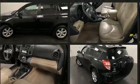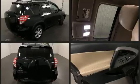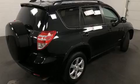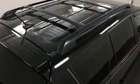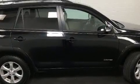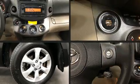Features such as automatic climate control and leather upholstery prove that economical transportation does not need to be sparsely equipped. For drivers who enjoy the natural environment, a power moonroof allows an infusion of fresh air. Premium sound drives 6 speakers, providing you and your passengers a sensational audio experience.